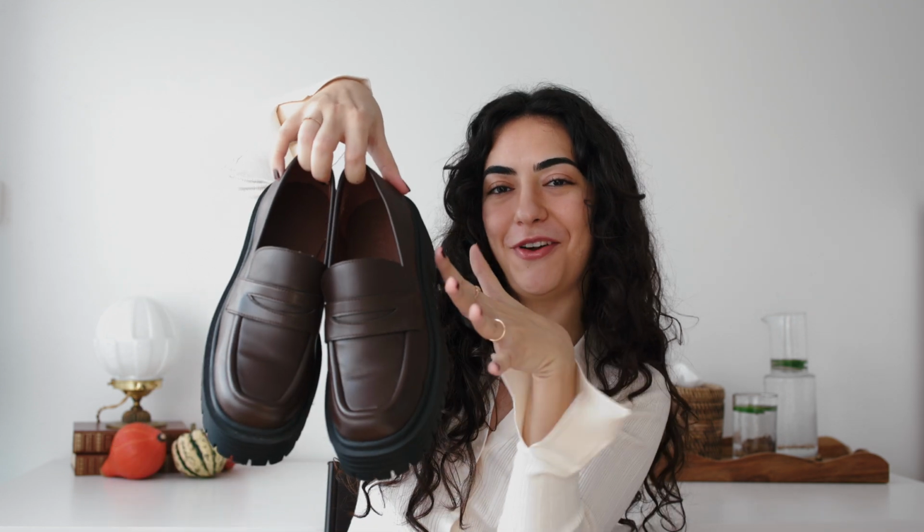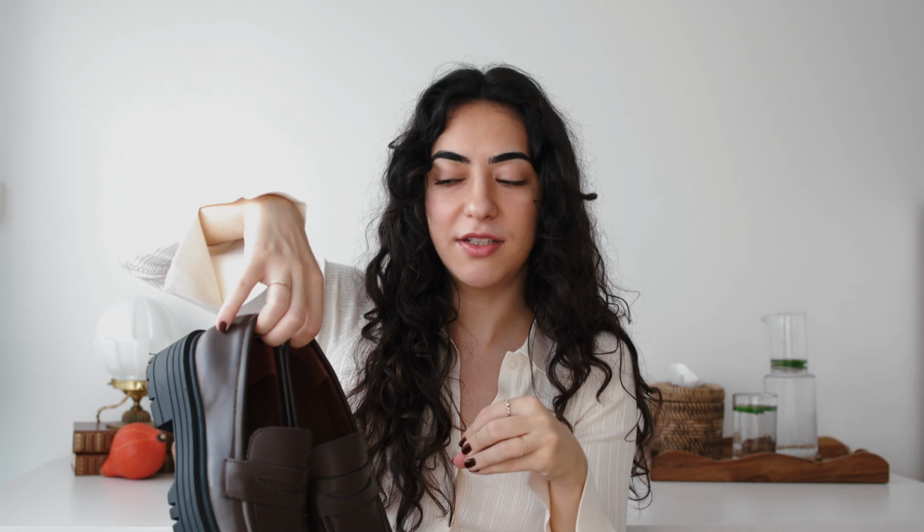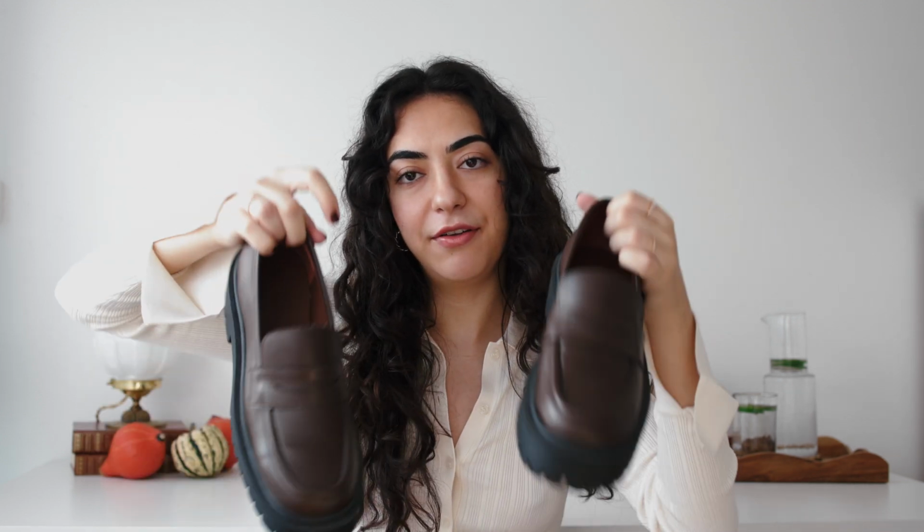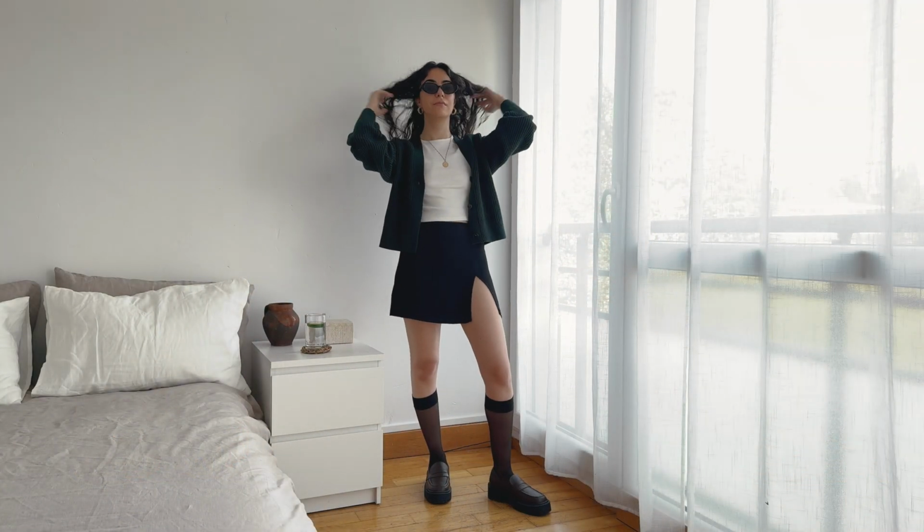I've already worn these, that's why I'm trying to hold them a little farther from my body, but they were comfortable. I didn't have any issues. They did transfer the inner color to my cream sock that I was wearing, but I didn't mind that too much. And I think that they're very versatile pieces that are so essential for fall.